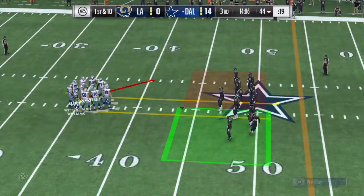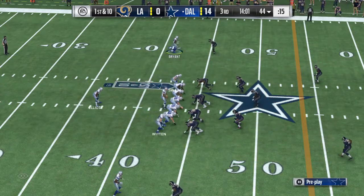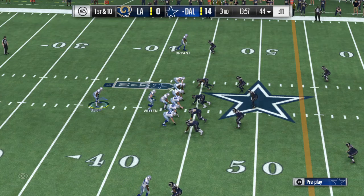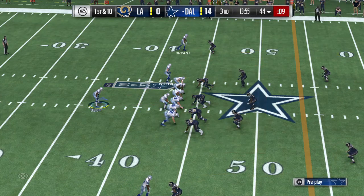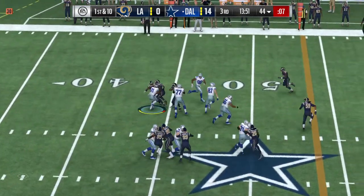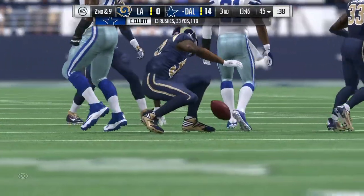Offense comes to the line now, 1st and 10. In motion left here, one of their tight ends. A first down carry by Elliott. Credit him with a 1-yard gain there to make it 2nd and 9.